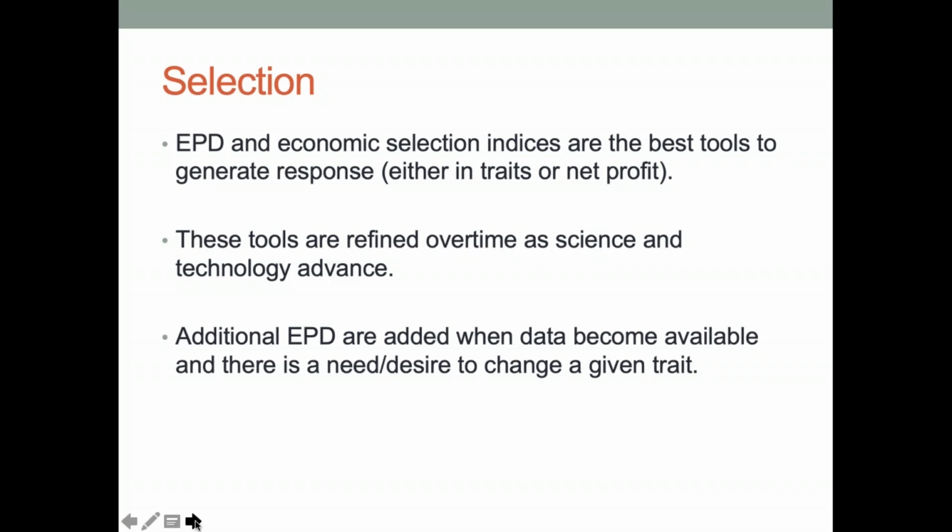These tools are refined over time as science and technology advance. So you can think back to 18 to 24 months ago when there were large changes in the way genomic information was included into EPDs. That's a refinement to the total genetic evaluation system. And we're going to continue to see those kinds of refinements over time, making EPDs and economic indices more accurate. And I think that's a positive thing, and those changes should be welcome.